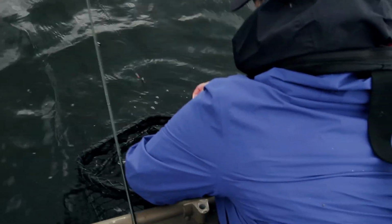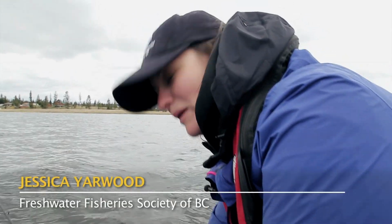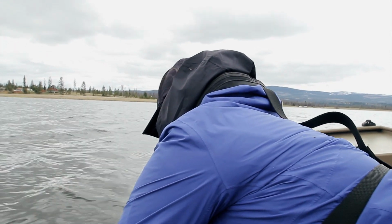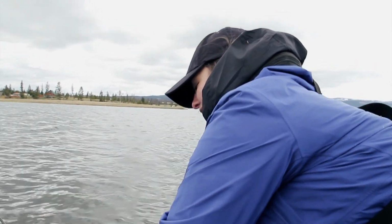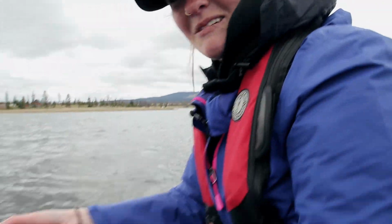Okay, so this is my first time fishing in an interior lake. Rod and I are fishing for the Pennask strain of rainbow trout. I'm finding these guys super feisty. They give a really great fight when they're on the line, jumping out of the water, which is super exciting. So there he is, we're gonna let him go.